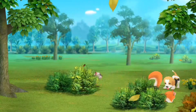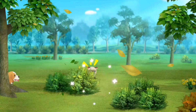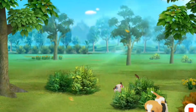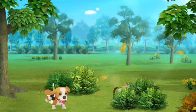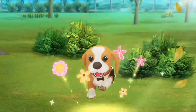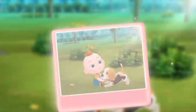It's a squirrel! Bingo has been found! You are amazing! Bingo is having a great time! Love you! I wonder if Bingo is hiding here.